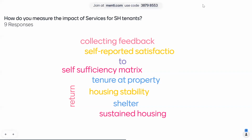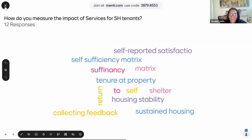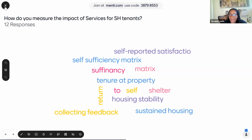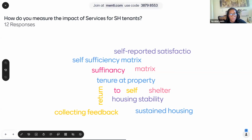Thanks, folks. I have also learned that tenants will tell their friends about the unit. They are willing to sit on supportive housing tenant councils and such, and so you're able to get surveys back from the council and those kinds of avenues as well. Track who's exiting to permanent housing versus homelessness. Perfect. Thank you so much.